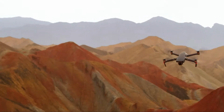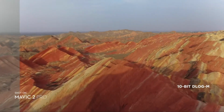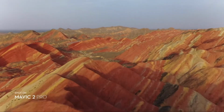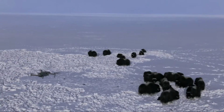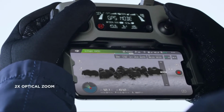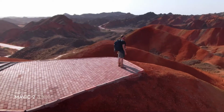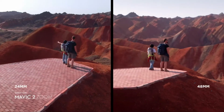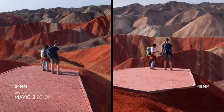Mavic 2 Pro supports a 10-bit D-Log-M color profile that yields higher dynamic range for more flexibility in the grading room. Mavic 2 Zoom is all about dynamic perspective. With a 2x optical zoom lens, it offers greater safety, efficiency, and more creative opportunities. The 48mm focal length compresses your perspective, enhancing the parallax effect for a classic cinematic look.